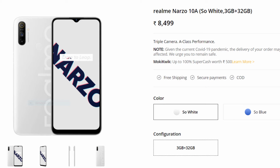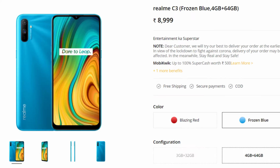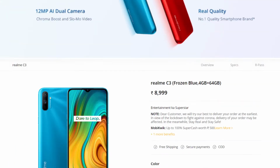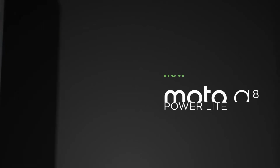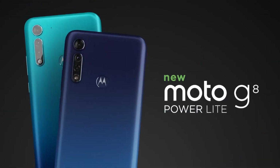For the ones who really need a 4x64 GB phone, we recommend taking a look at the Realme C3, which is priced similarly, but comes with only a dual camera setup. Our next recommendation comes from Motorola. The Motorola G8 Power Lite.